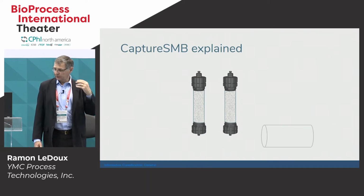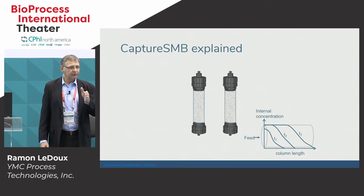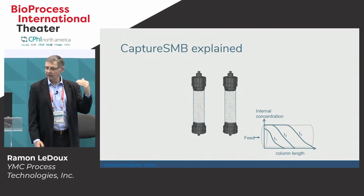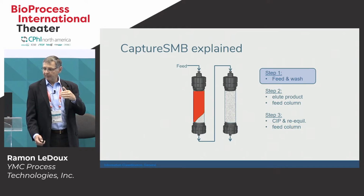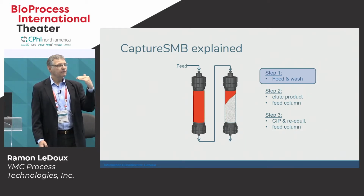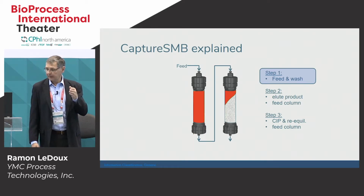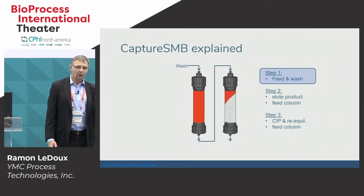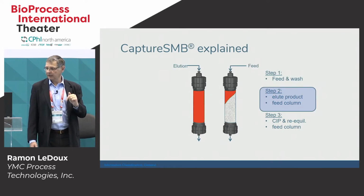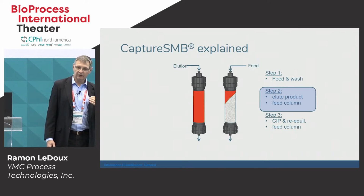So what we're going to do now is start out traditionally with the same exact strategy. And when we reach breakthrough of the column, instead of stopping, we're going to continue loading to get the full utilization of that resin in the first column, and we're going to capture everything that spills over onto the second column. Okay? So now we can capture that. At the end of capacity of that loading step, we're going to wash the free antibody onto the second column, and we're going to decouple the columns, and we're going to elute that first column, lower the pH, increase the salt concentration.